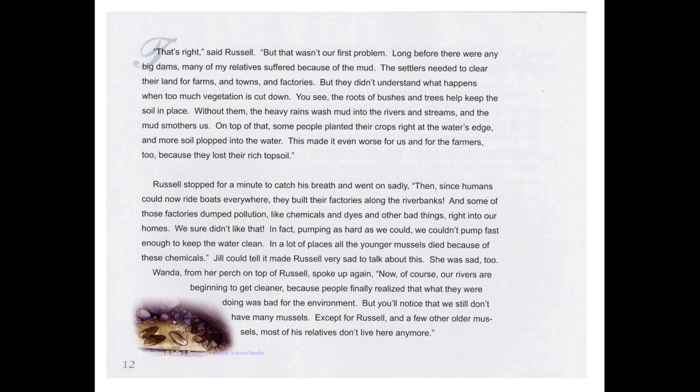Russell stopped for a minute to catch his breath and went on sadly. "Then, since humans could now ride boats everywhere, they built their factories along the riverbanks, and some of those factories dumped pollution, like chemicals and dyes and other bad things, right into our homes. We sure didn't like that. In fact, pumping as hard as we could, we couldn't pump fast enough to keep the water clean. In a lot of places, all the younger mussels died because of these chemicals." Jill could tell it made Russell very sad to talk about this. She was sad, too.